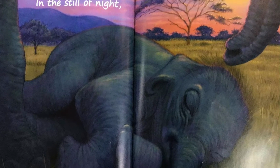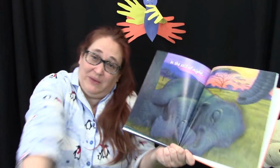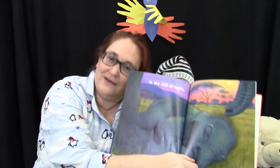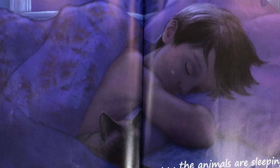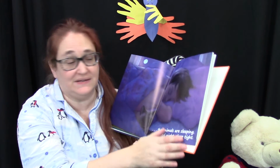In the still of night, cozy elephants. Remember we made a trunk like an elephant earlier. Make a trunk like an elephant, curl it around you in the night. The animals are sleeping. Good night. Sleep tight.